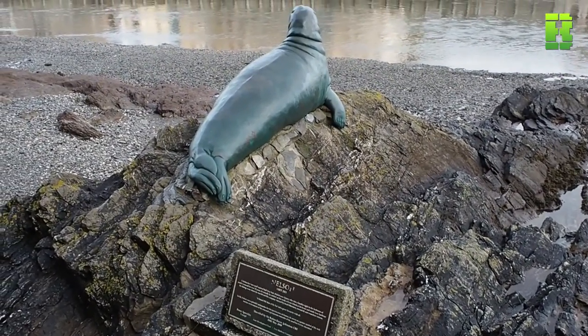In Looe, it's pretty nice. Just gonna have a little walk around the town, see what's going on, and check it out. So we'll report back. Just walking down Looe Harbour, it's pretty cool. Come across this seal called Nelson, pretty cool.